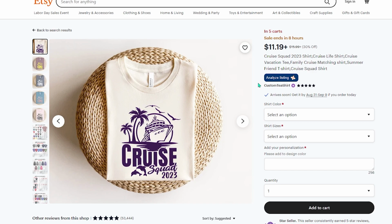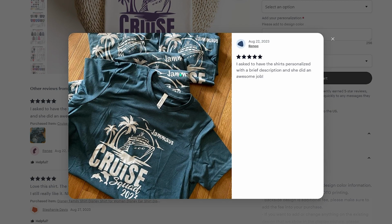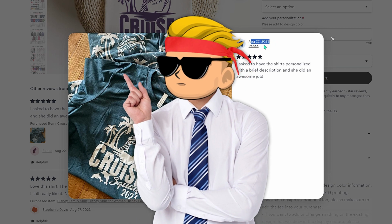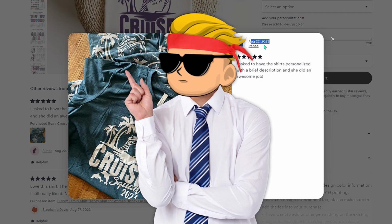Also this Cruise Squad 2023 niche. If I take a look at the reviews again, there is someone who bought a couple shirts on 22 August, just 2 days ago. And I see that the hobbies and the outdoor activities in general do very well when it comes to the matching squad niches.